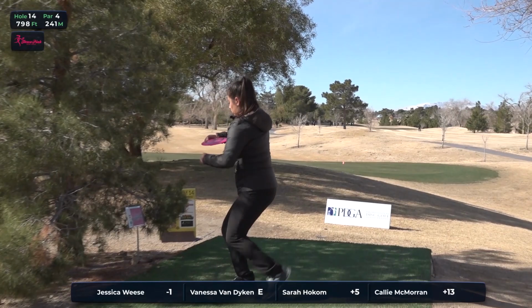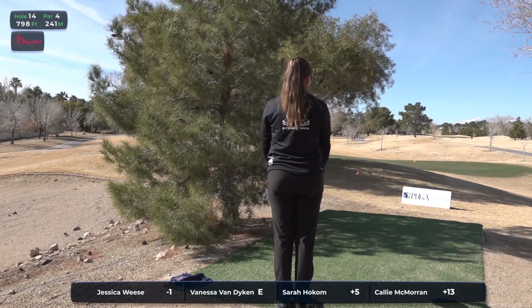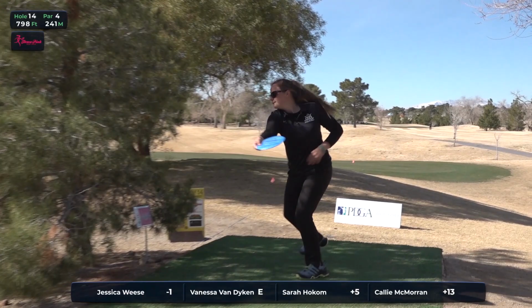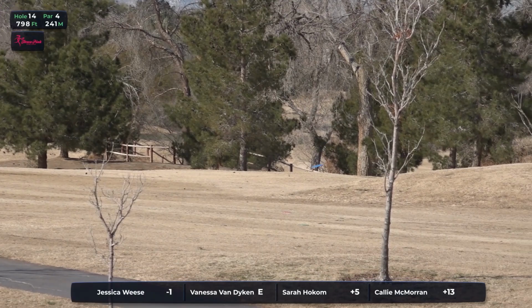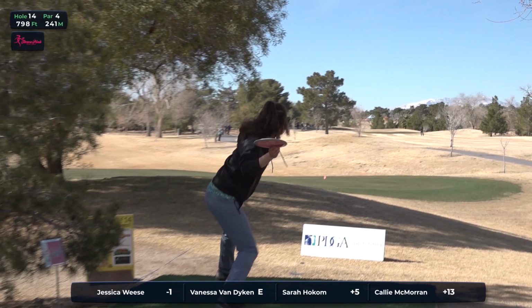Let's see. At nearly 800 feet, I don't think anyone would be mad if they walked away with a 4 here. And Vanessa, maybe a little too much turn on that. I mean, it's safe and it's low. I think she could have pushed that left side a little bit more if she wanted to. Yeah, she does get a good low penetrating shot. And these ladies, I think they're more focusing on placement for this first shot just because it's such a long hole. Just to make sure that they're looking straight at the fairway on their second shot is key.